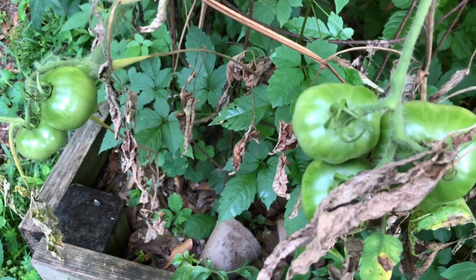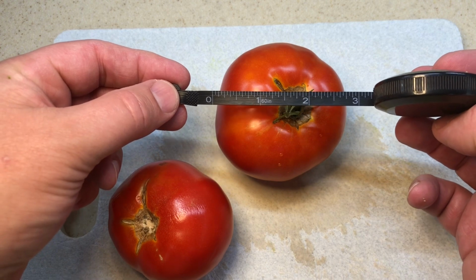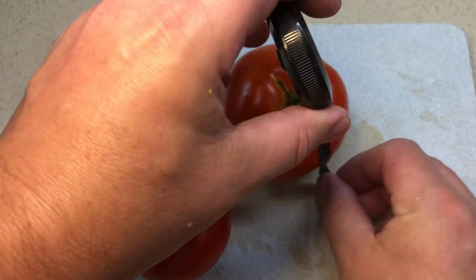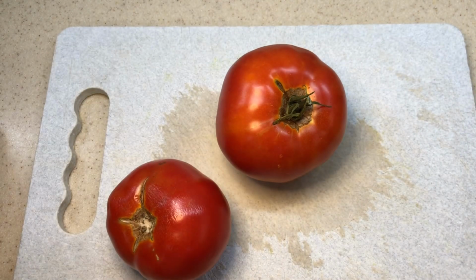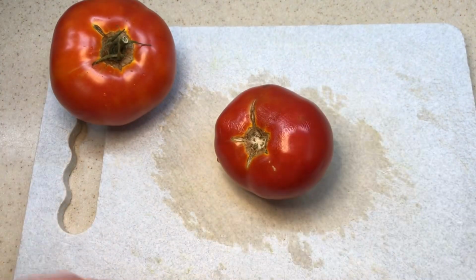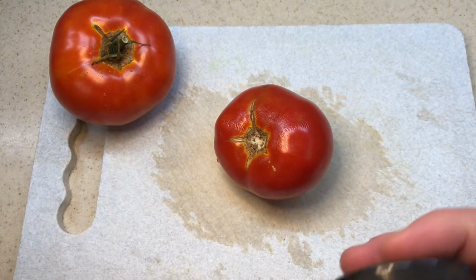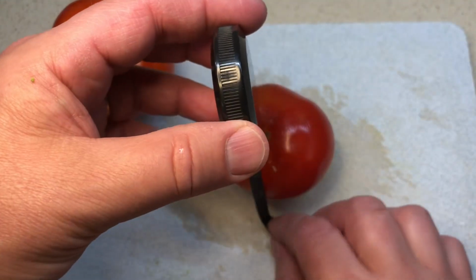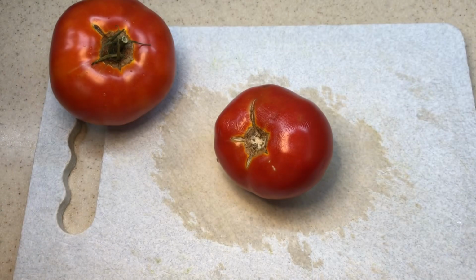I don't expect these to get exceptionally big. Here's another celebrity here. This one's doing better on the back end still. So the diameter of these celebrities is 3 inches, about 2 inches deep. The smaller one is roughly about 2 inches across, maybe about 1 3/4 inches deep.